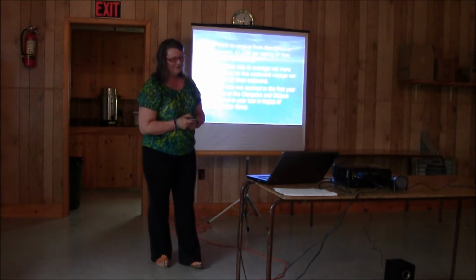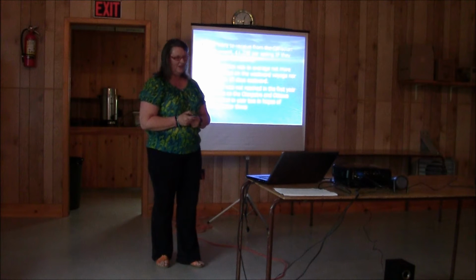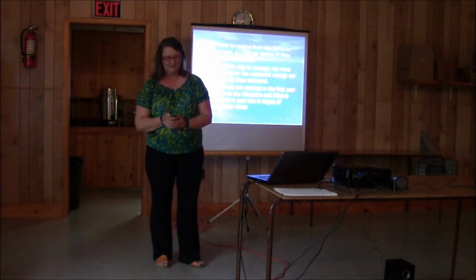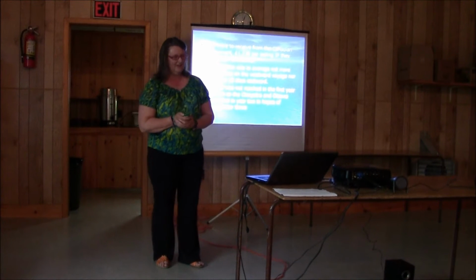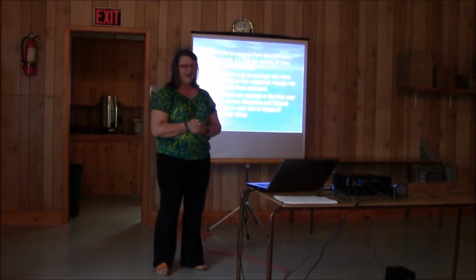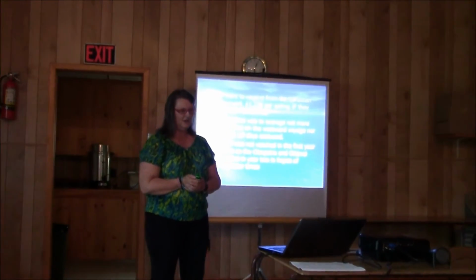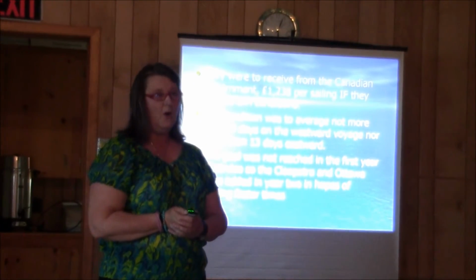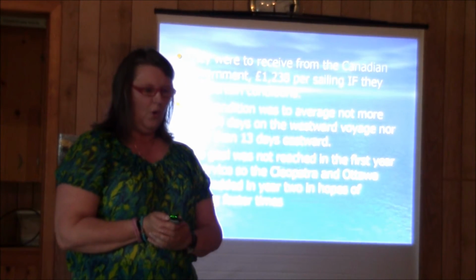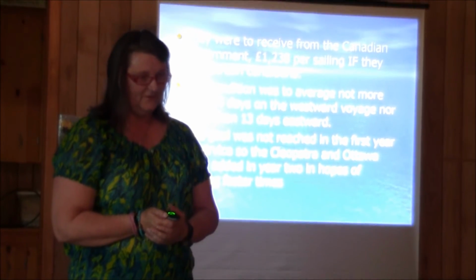They were to receive from the government £1,238 per sailing, if they met certain conditions, and only if they met those conditions. One condition was that they had to average not more than 14 days on the westward voyage, or not more than 13 days on the eastward voyage. The goal was never reached in the first year of service.